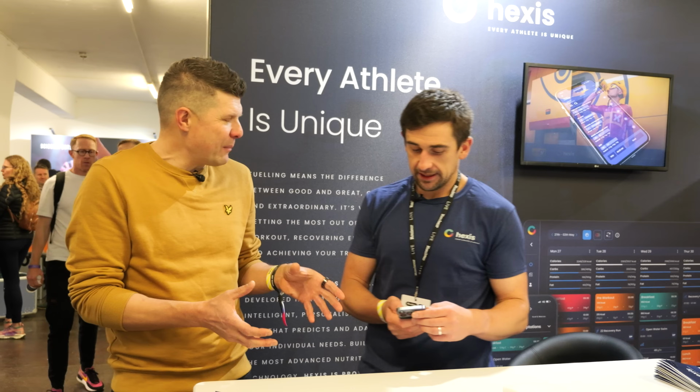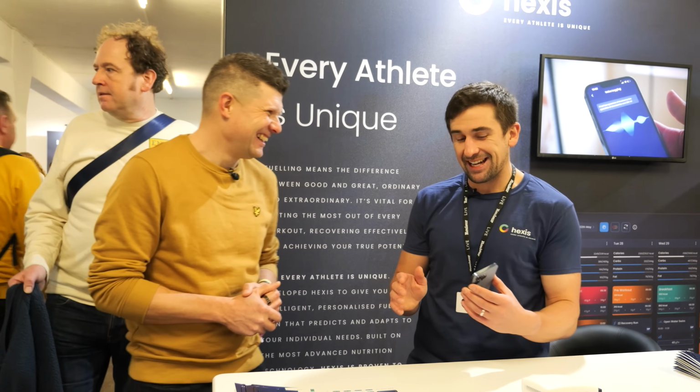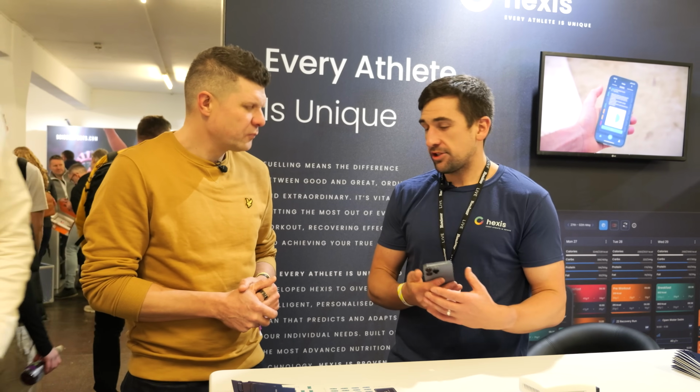And then let's say I've eaten something. How do I tell the app what I've just eaten? You can literally tell the app what you've just eaten. So we have the ability to manually search, which is traditional functionality. Yeah. We have a computer vision model, so you can just take a picture. But my personal favourite is voice logging.